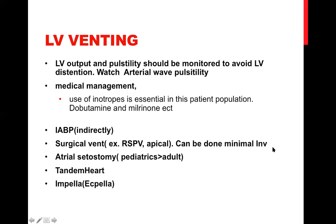Dobutamine will work mainly on the myocardium, I believe. Well, in low doses it works on the myocardium as contractility, and when they use it, it will decrease the systemic vascular resistance. I don't think it's a strong alpha agonist, and I don't believe it's one of the main drugs that cause a high increase in vascular resistance. No, it's the opposite. It's an inodilator.